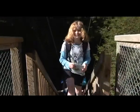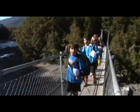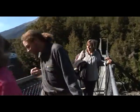One of the coolest things was walking across this swing bridge. It's a bit wobbly, but it's exciting walking over the river.